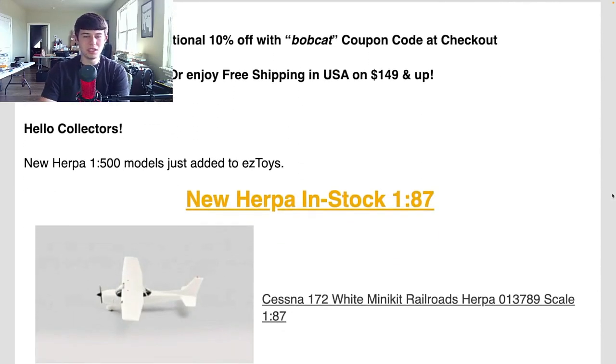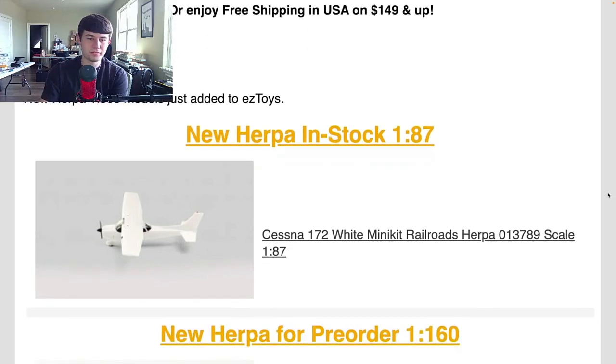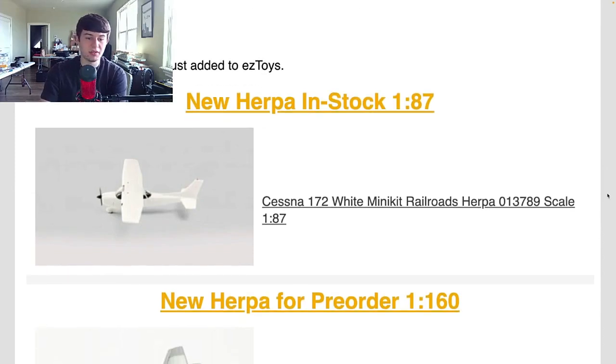Got a Cessna 172, so a pretty interesting competition there to the Gemini 172. This is the white mini kit Railroads, so pretty interesting aircraft right there, but very nice if you're looking for it. Here we have our 1-160s, didn't know we had those.